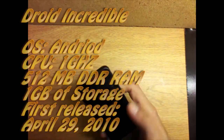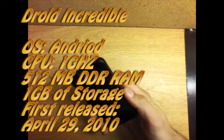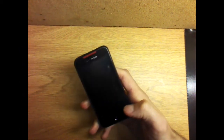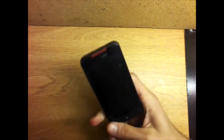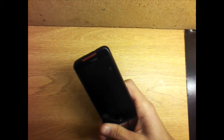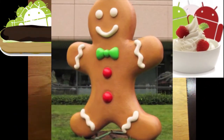With us here today, we have a Droid Incredible made by HTC. It is an Android phone. To start off, we have a 1 GHz Snapdragon central processing unit, 8 GB internal storage, 748 MB ROM, and 512 MB RAM. Since the release of the Droid Incredible in 2010, its operating system has been through 3 updates. The first was Eclair, the second was Froyo, and the third and most recent has been Gingerbread.